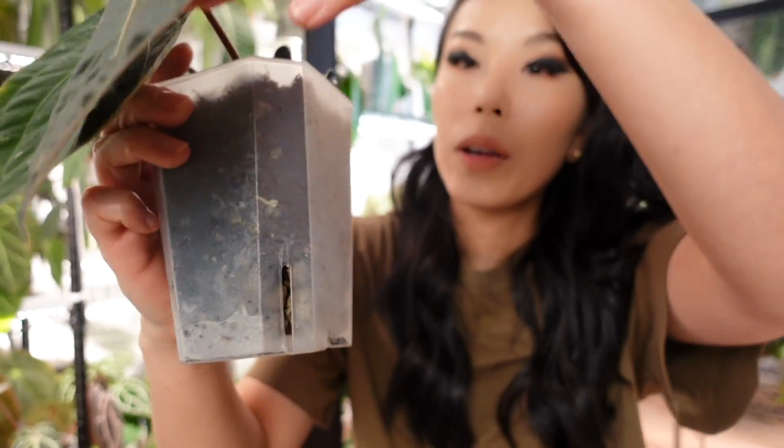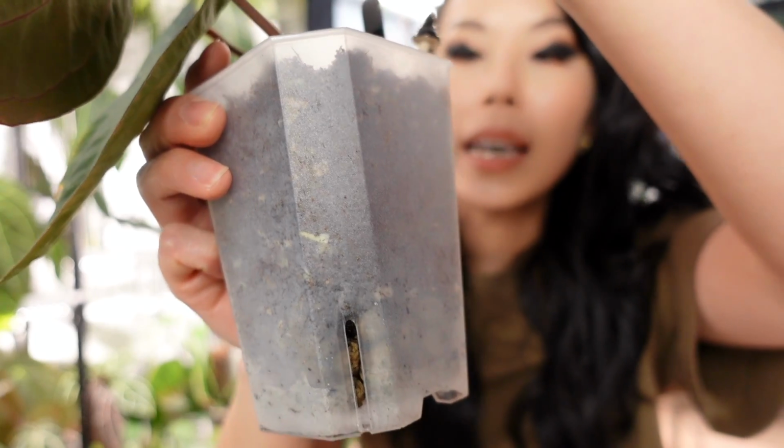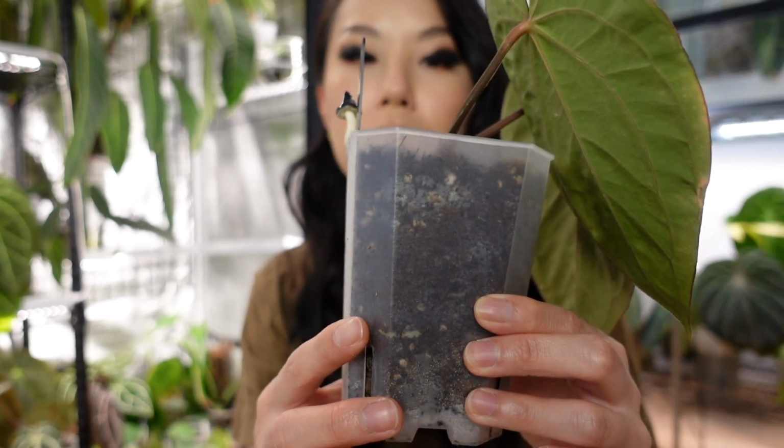But this is the only one where I can see new roots at the side of the vessel. I tried my best to push the roots out to the side so that when they do, I can see them a little bit sooner. So this one, I'm very happy that it's rooting. Amanda had these in pond to begin with and I moved them to tree fern just because I want them to root faster, and I find tree fern really great for rooting. And I mean, tree fern is good for rooting, so I felt like that was the safest option, but pond probably would have been really good as well.